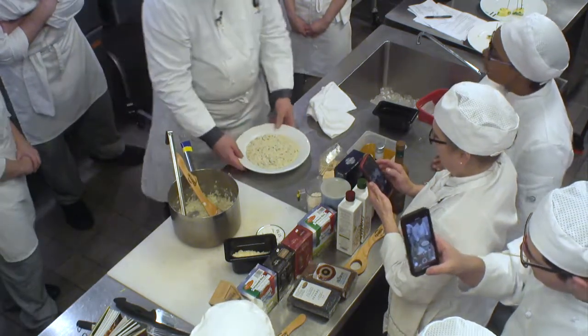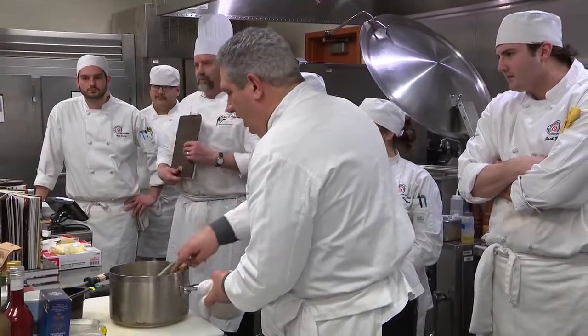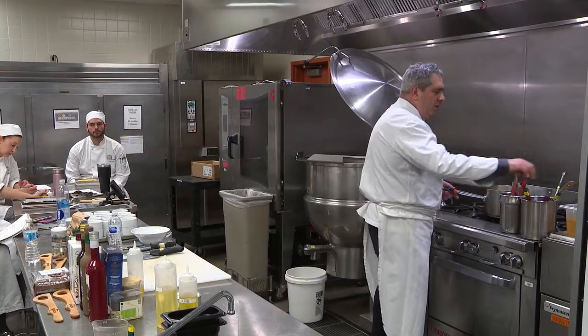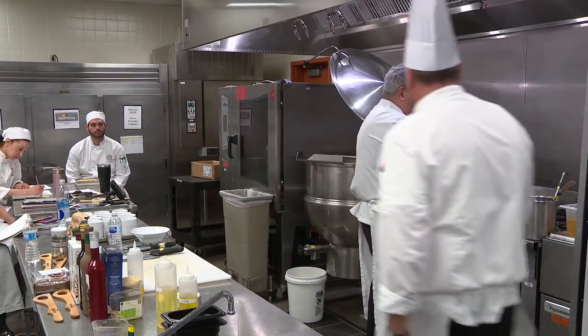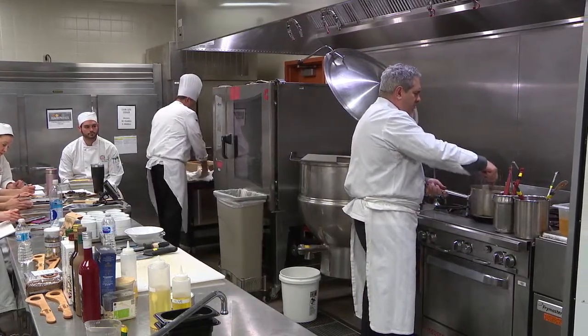It's ready. Okay? It's flat. So the rice has to be flat. And I'll give you this so you can take that. So I'm just finishing up the soup. I've added salt, pepper, and a little bit of Parmigiano.